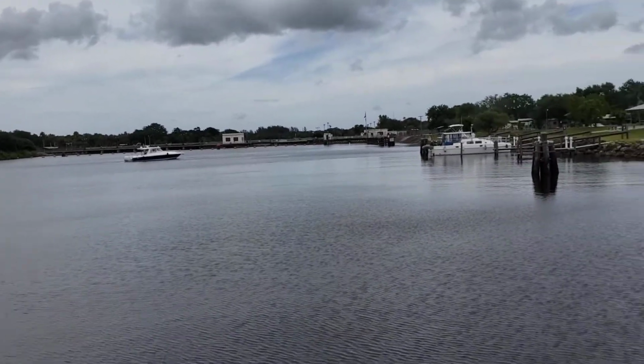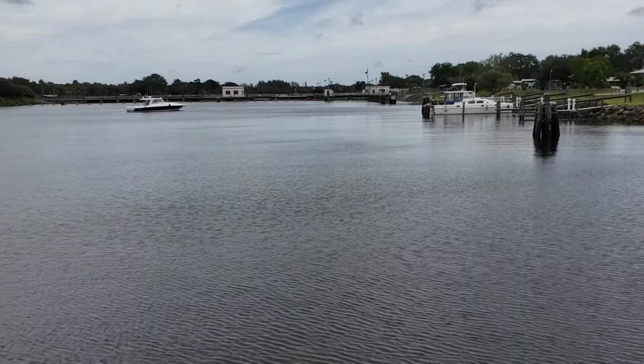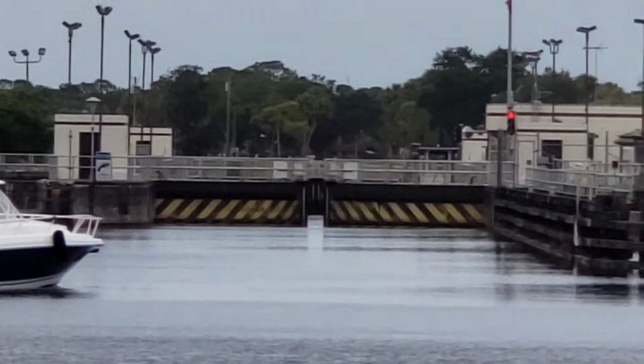Oh, there's fish jumping anyway. Alright, so I'm going to zoom in because the gate is opening. The lock is itself the gate. You see that gap right there.